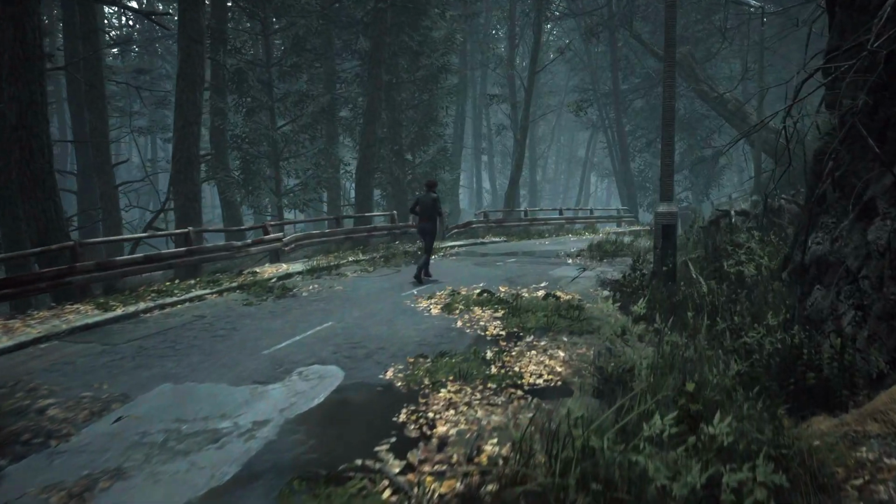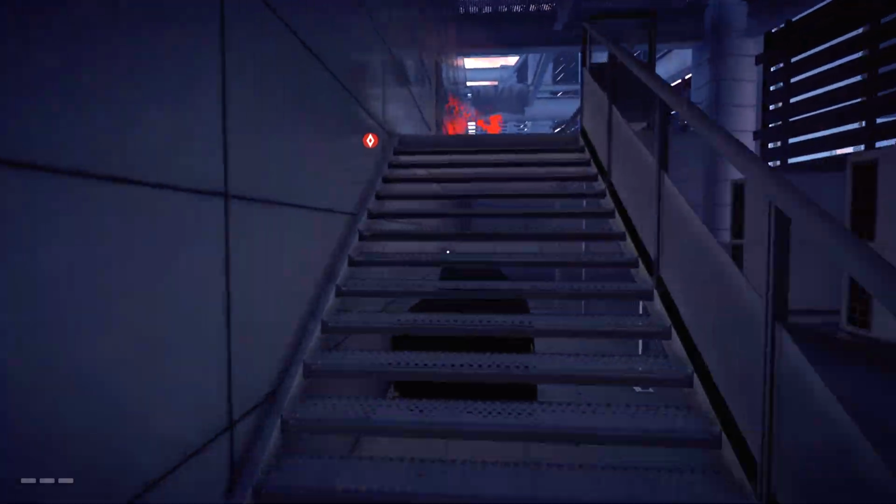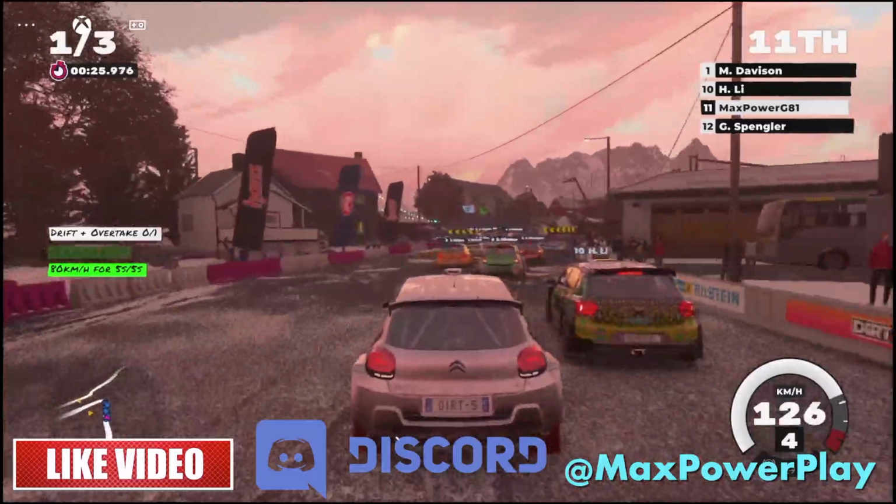So here you'll see the iPhone and iPad footage blown up, if you're watching this on a TV of course, so you can compare just what the differences are between playing this way or playing on a console or PC itself.